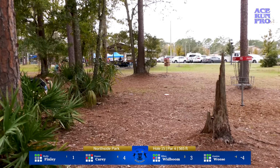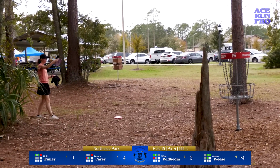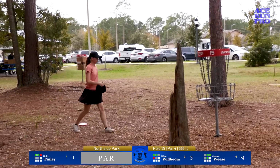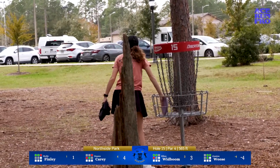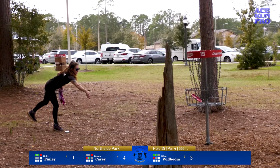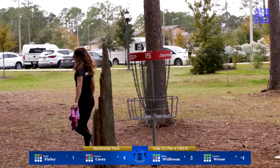Oh, and that one is not going to find the bottom of the basket there. Widboom, Deann for her par here, knocking it home. See a couple of par putts here as Jessica Weese makes good on her par. Clean back nine so far.